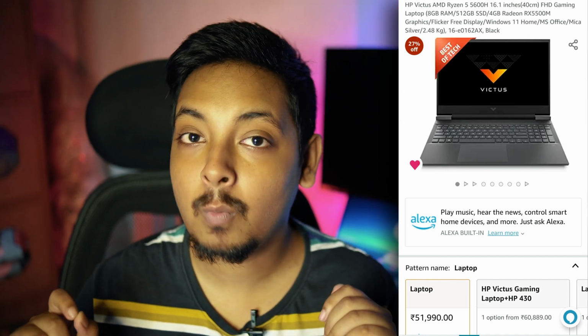Alright, moving on to the HP Victus. So this is a competitor to the MSI Bravo 15. This one is coming at 52,000 rupees with the same RX 5500M but a 5600H CPU as well. But the reason to consider this would be the fact that this one has much better port selection and also it's got a much larger 70 watt-hour battery.